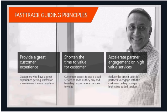The research and data show that customers who have a seamless experience getting started with the service are more likely to use the service across their entire organization. And FastTrack Center makes that the primary principle of how we look at evolving the service on an ongoing basis. We want to shorten the time it takes for the customer to start utilizing what they're paying for. And by doing so, we bring the partners closer in the process of taking the customer to the platform-ready stage, and then start providing additional high-value services for the customer. That is a win-win situation for both the customer and the partner. These are the principles by which we evolve the service on an ongoing basis.